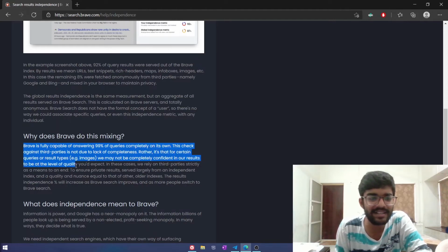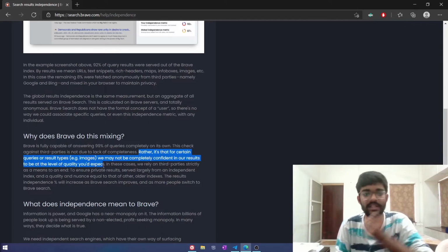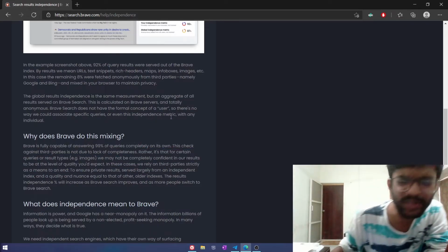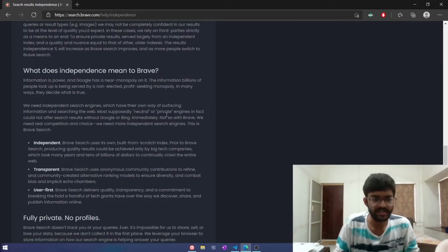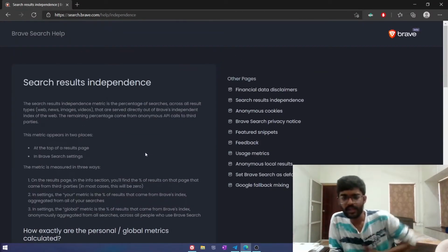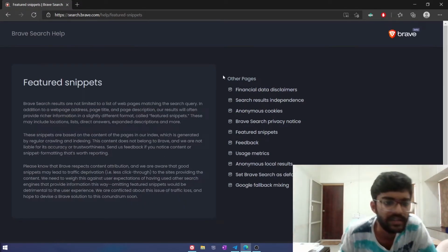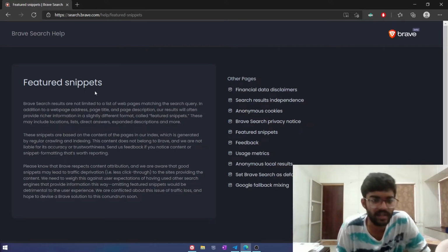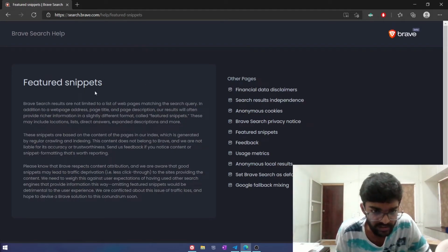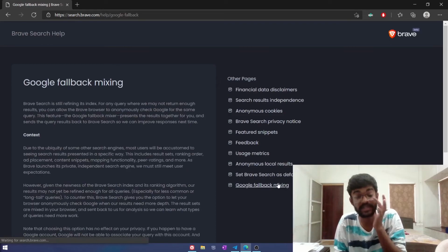Technically this second sentence kind of negates the first sentence. They are saying this check is not due to a lack of completeness, but then they say that they are not confident in their own results to get the level of quality. So it's kind of based on completeness. It's fine to admit that. We know this is in beta. It's fine. It's fully private, no profiles, whatever. Now, what are featured snippets? I guess they are the cards that are generated. Google fallback mixing is basically that.